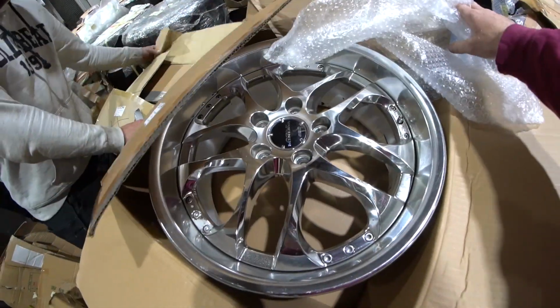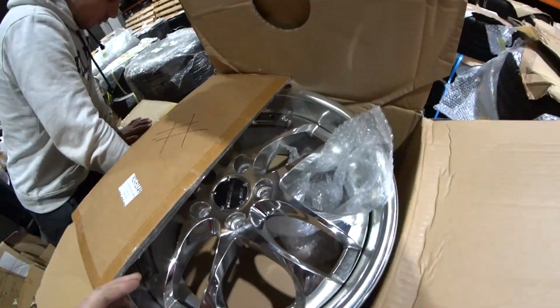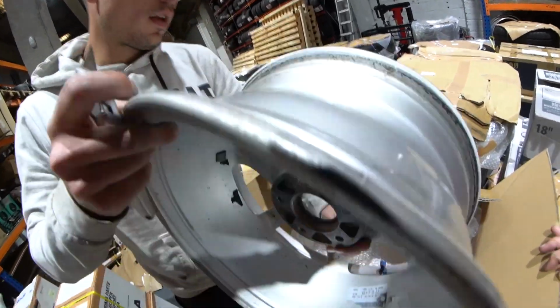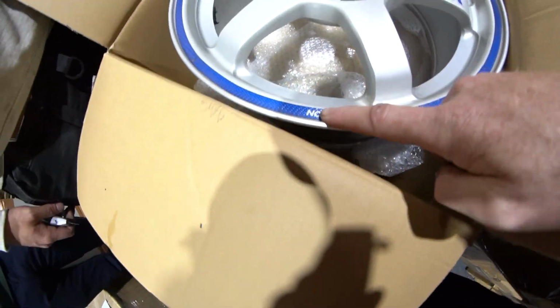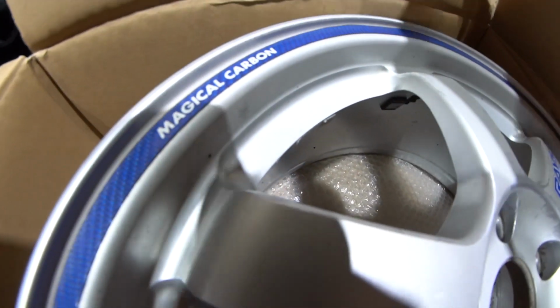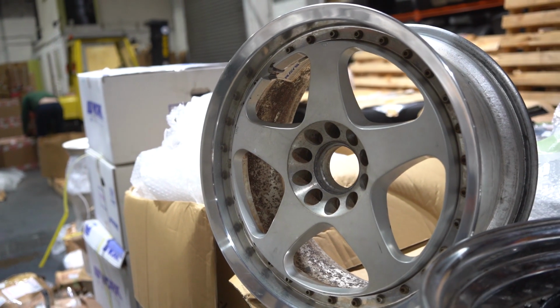They've actually started remaking these SSR. They should consider remaking a lot of other stuff too. Oh, no way. Ah, yeah! It's got the magical carbon sticker. Look. Magical carbon!